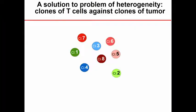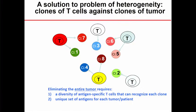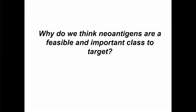And so I would put forth that as much as we're concerned that there's all this heterogeneity, not only amongst individuals, but within individual cancers themselves, raising a standing army of T cells, this adaptive immune response, really provides us with the potential to address the diversity of antigens that are present and unique to each tumor and each patient. Why do we think neoantigens are feasible and an important class of antigen to target?